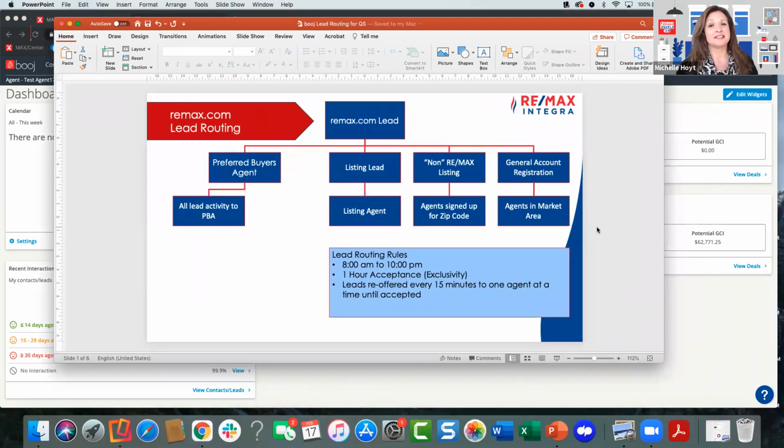When leads come in to remax.com, let's talk about how the lead routing works and sort of the hierarchy involved with that. So remax.com is at the top of the food chain when it comes to Remax websites. Remax.com leads come in at the very top. Here's the different lead scenarios. The system, meaning Remax.com, hosted by booj, will look at first, does this client have a preferred buyer's agent? If they do, it'll go right over here.